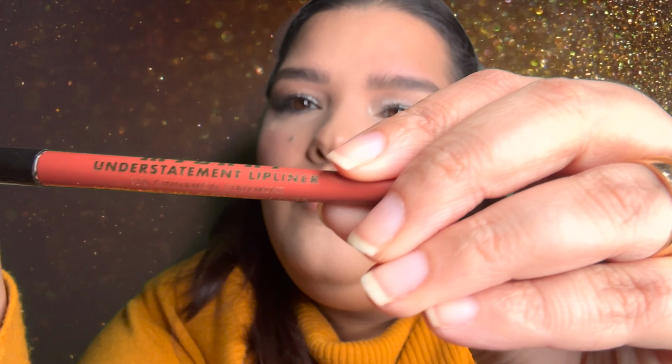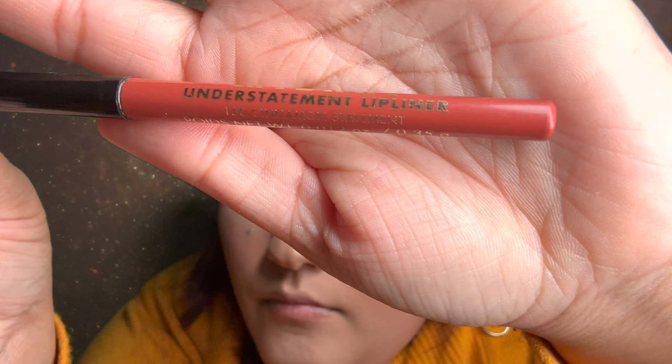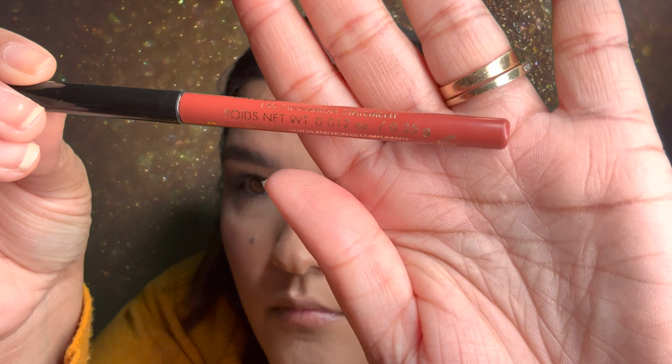Okay. Now is the lips. Okay, guys, I know I said it earlier, but now here come the lips. I'm going to do a red as the first one. Now this lip liner, okay, this is the first one. This lip liner is the Milani Cinnamon Statement Understatement Lip Liner. It's hard to read because of the gold letters, but this is Cinnamon Statement. It's a pinkish brown lip liner.